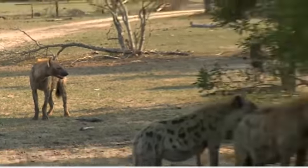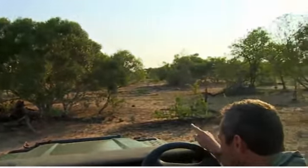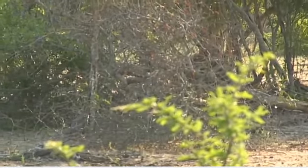1, 2, 3, 4, 5. I'm just trying to count these hyenas. I counted 11 just now. 6, 7, 8, 9, 10, 11. Might even be 12. I thought I saw another one in the back.